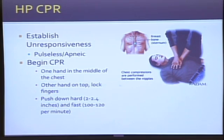witnesses, bystanders only need to look for breathing, abnormal breathing, and they don't check for pulses because they're not trained. Now, we don't waste time at it. You don't want to spend more than about 5 or 10 seconds establishing a pulse. Begin CPR the usual way, you know how to do this: push down hard, 2 to 2.4 inches, and fast, 100 to 120 per minute.